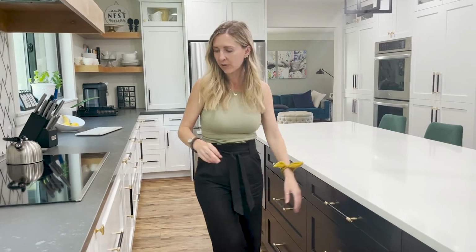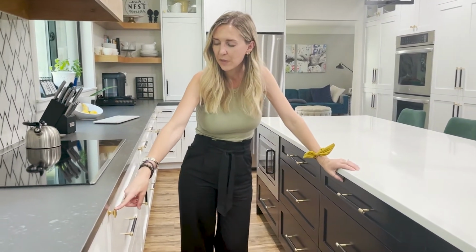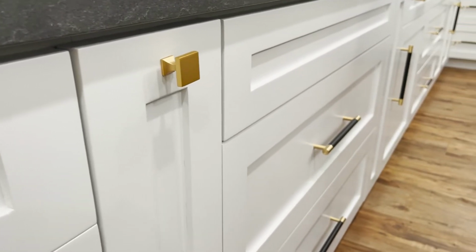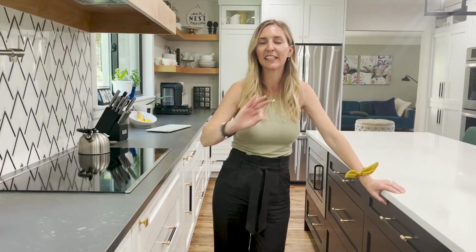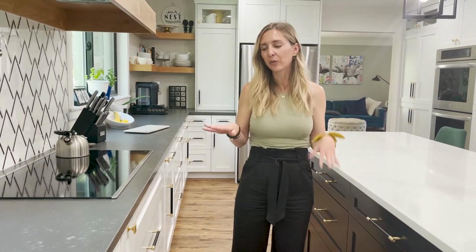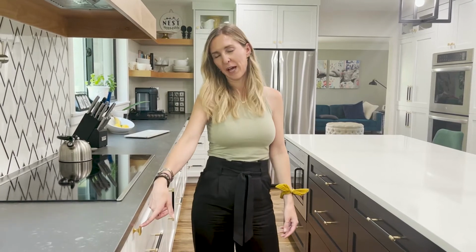So I had found these matte gold square knobs, and I love them so much. I had committed to them early on in the remodeling process, and I wanted to find all of these pulls. Now, I've realized you can't really see, it's not really a big deal, but this gold does not perfectly match the matte gold of the knob. I'm probably the only one that would ever notice that.